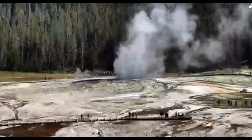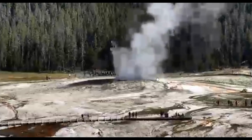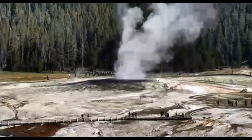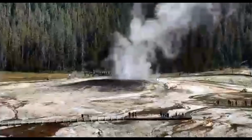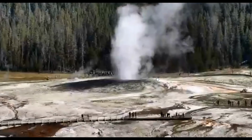Yeah, it was dormant for a year and 2 months. And then before that, it was dormant for over 6 years. And then it erupted in 2020 twice. Went back to sleep. And now it's erupting really good right now. Yeah, things are definitely changing there at Yellowstone.